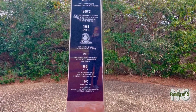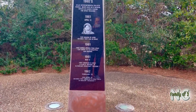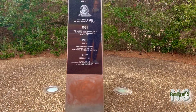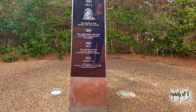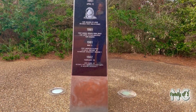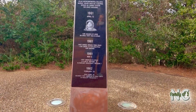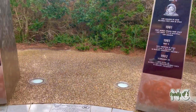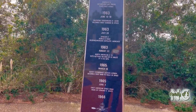Yuri Gagarin of the USSR becomes first man in space in 1961. In 1961, we also had the first American in space, who was Alan B. Shepard Jr. in the Mercury spacecraft Freedom 7. And then John Glenn Jr. was the first American to orbit the Earth in the Mercury Friendship 7. So that's all 1958 to 62. And we move over here, and we've got 1962 to 1966.